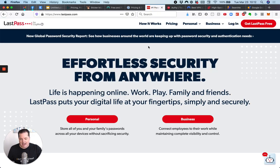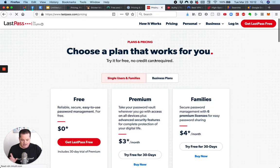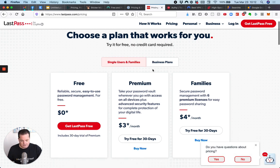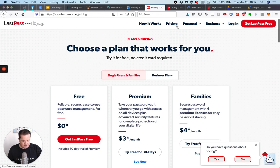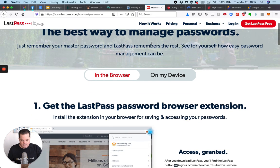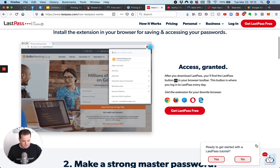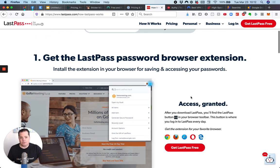And then LastPass, which is pretty popular, that's for you as well. Although I think they're doing away with their free tier. You might still be able to get it right now, but I think they're phasing that out. And you'll see there they have premium, $3 a month. Same basic thing. It tells you how it works, the whole system. They all work generally the same as what I just showed you. They have a browser extension. You can use it on your phone. You can use it on your different apps. Okay. So that's password stuff.